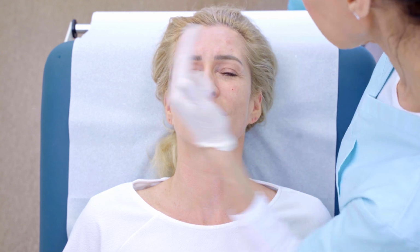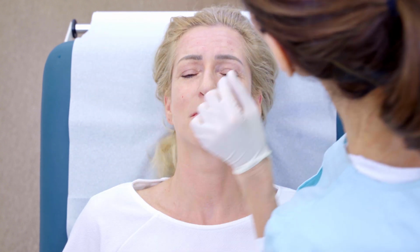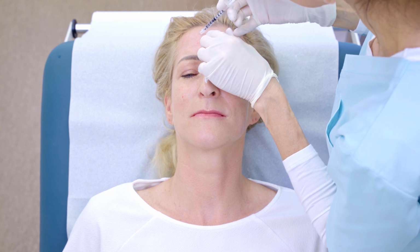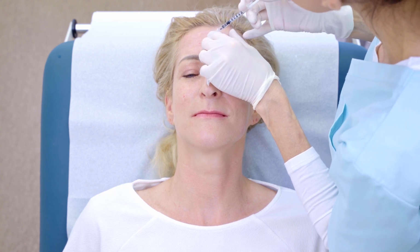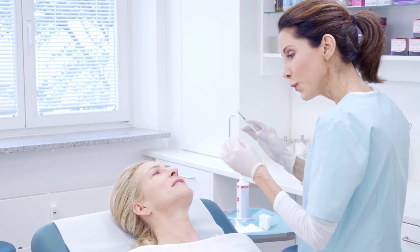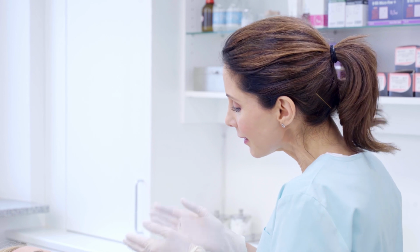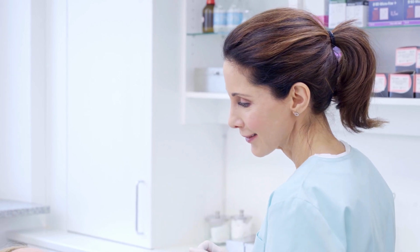For the treatment areas on the forehead, I will let the patient also raise and play with them to help me defining the optimal injection points. I talk with the patient about every step on the procedure, both before and during the treatment. That is because I think it's important to communicate and keep people in the loop.